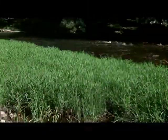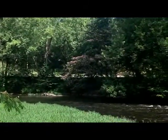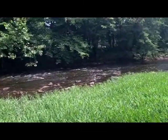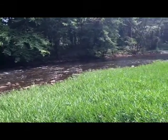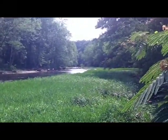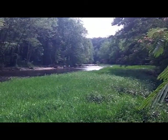Oh, anyway, you can see the mimosa trees are still at it. Water's dropping down. It's about 1.3 on the gauge now, and it's probably around 100 degrees. So we're going to call it a day and head to the house, and we'll catch you on the flip side.